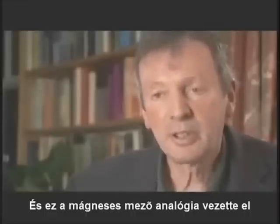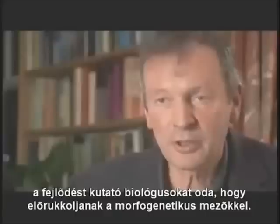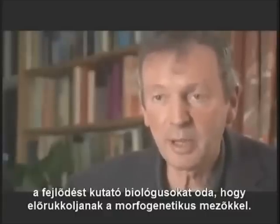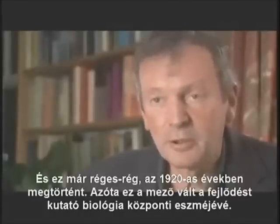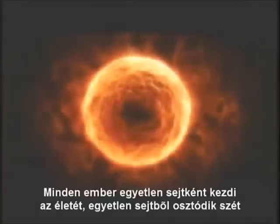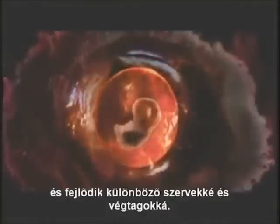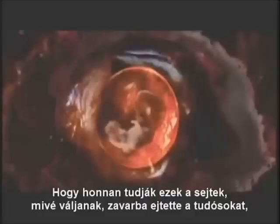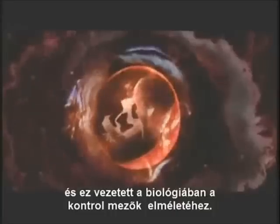And it was this analogy with magnetic fields that led developmental biologists to suggest the idea of morphogenetic fields in the first place. And this was way back in the 1920s. And this field is now a crucial concept in developmental biology. You can't really understand how organisms develop without it. All humans begin life as a single cell that grows and divides, developing into the various organs and limbs of our bodies. How these cells know what to become has baffled scientists and led to the idea of control fields in biology.